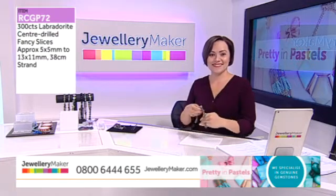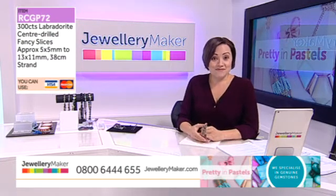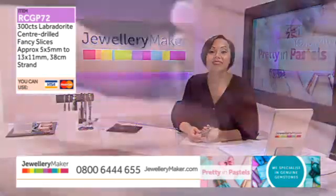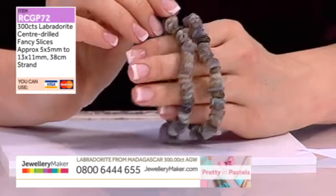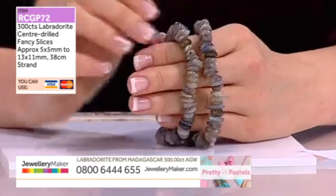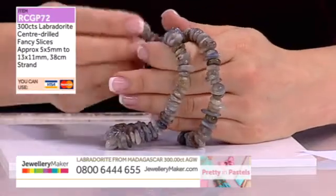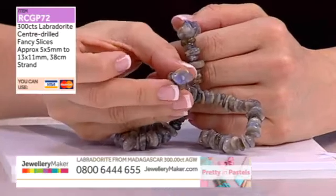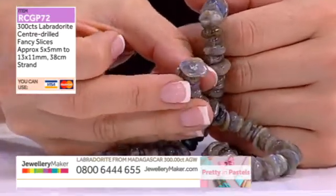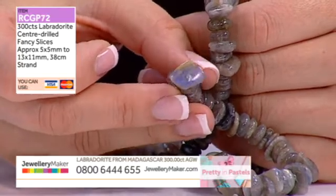Really, Phil? 300 carats. 300 carats of centre drilled labradorite. It's just told me the price it's going to. Oh my gosh, the glow is incredible. Again, coming through here. If I can just show you that end one there. Look at the colour going through. Wow.